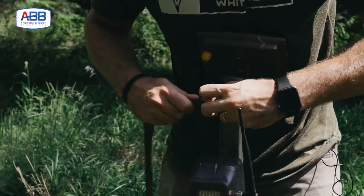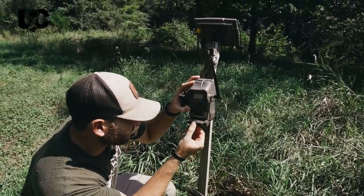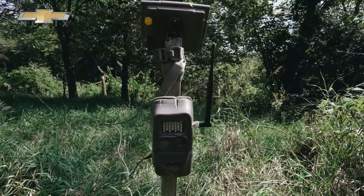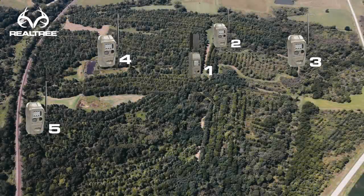So we got a nice little five camera Cuddelink system set up. These five cameras are ready to go. I likely won't have to touch these the entire fall. And that's definitely a game changer, like I said earlier. I do personally still enjoy going out and checking cameras, and I don't want to know everything, but there are certain situations like this that make a lot of sense.